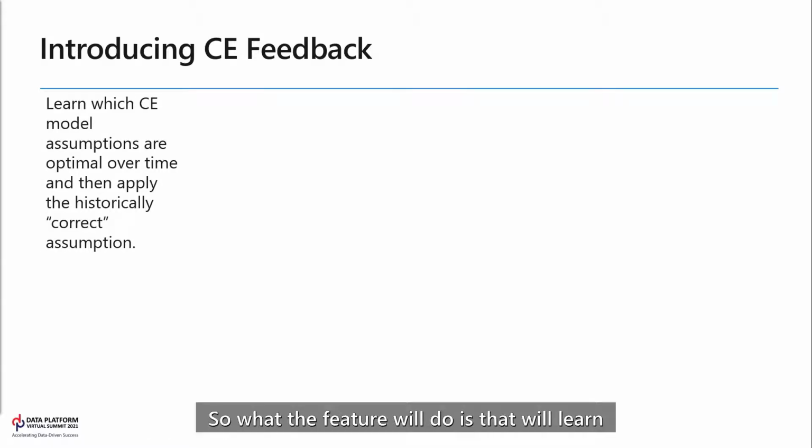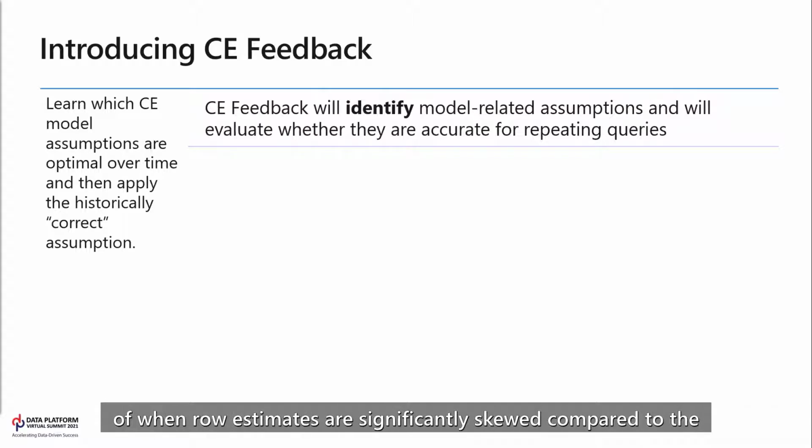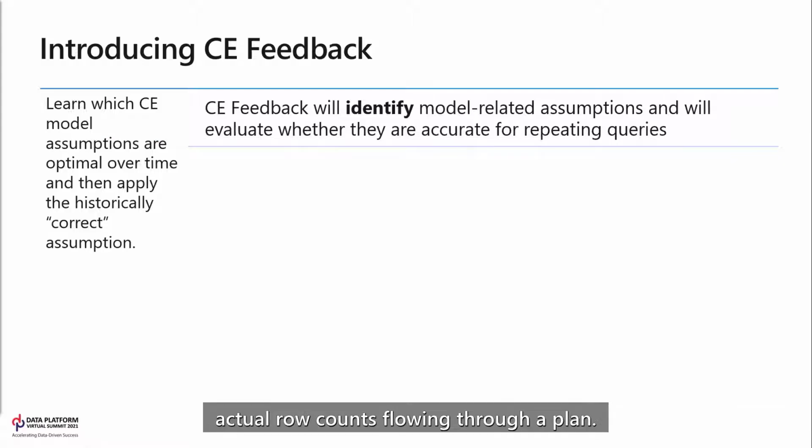So what the feature will do is that we'll learn which model assumptions are optimal over time, and then for repeating queries, apply the historically correct assumption. The intent is to automatically apply the optimal CE models based on the workload characteristics, based on observation of when row estimates are significantly skewed compared to the actual row counts flowing through a plan.